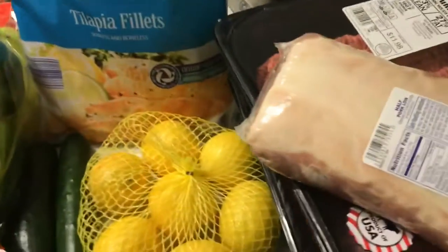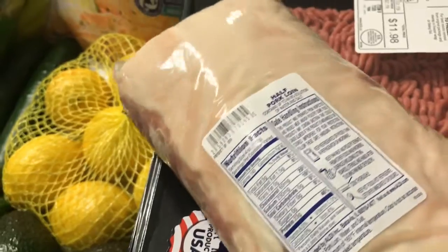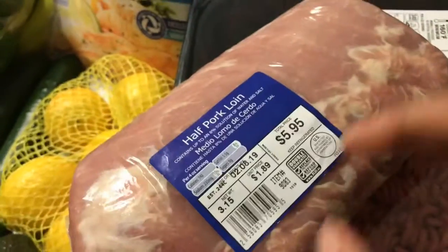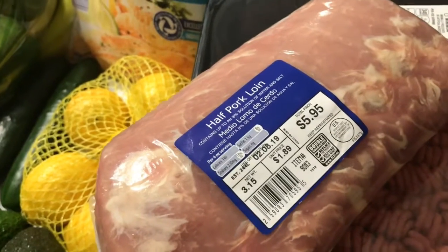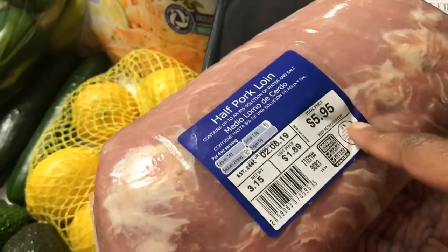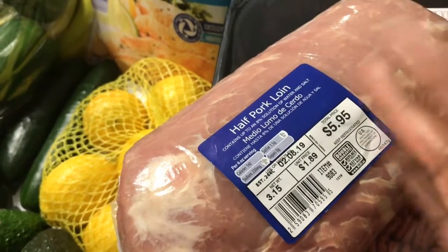But anyway, let's get into it. So this is our half pork loin that I got. I wanted to get some type of pork. I actually got two things of pork. I'll show you the other one. But I wanted to get this as a slow cooker meal for one of our meals in mid-February.